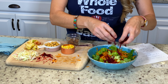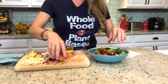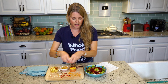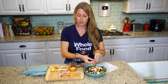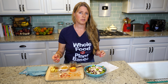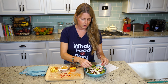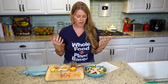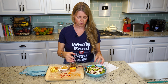I shredded a little bit of beets up here, and it just adds that really wonderful color, full of antioxidants. It's really great for you. A little bit of shredded cabbage. That's going to give you a lot of crunch. And here's some of the raw cruciferous vegetable that you really should be getting a little bit of every day, because cruciferous vegetables have all of these important nutrient factors like fighting cancer, and overall it's one of the highest nutrient greens that you can eat, alongside kale, of course.